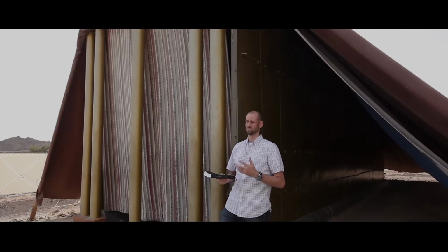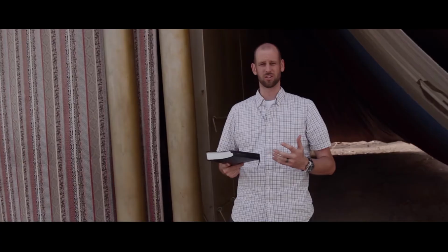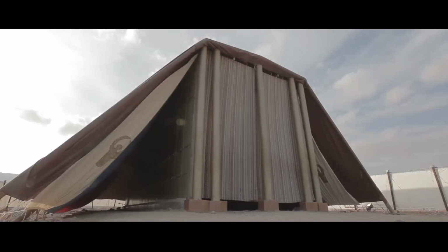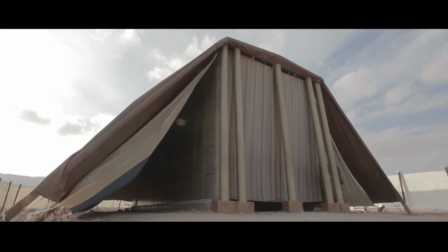Well, we finally made it across the courtyard and we've made it to the tabernacle. In Exodus 26, most of the chapter is devoted to how to build this impressive structure. It was a structure that was made with four layers of skins that covered the top of it. We know that the structure was probably about 45 feet long and 15 feet wide.